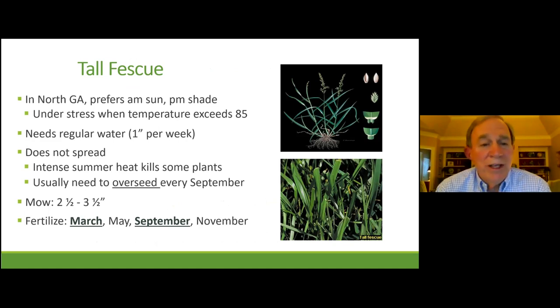And in our climate, with the intensity of the heat that we get here in the summertime, tall fescue likes morning sun and afternoon shade. If you plant it where there is afternoon sun, it is going to struggle. Fescue, as well as bluegrass, gets under stress when the temperature exceeds 85 degrees. So you would like it to be in shade at that time of the day. It does need regular water, 1 inch per week. If you don't have an irrigation system or you can't easily water your lawn on a regular basis, you're going to have a tough time with fescue surviving.